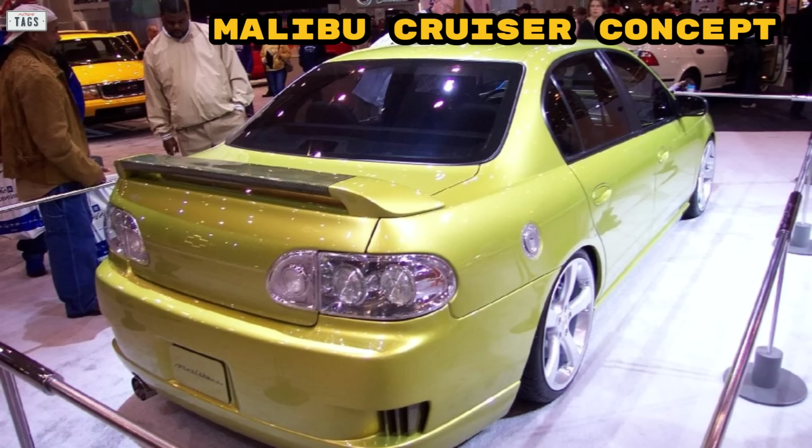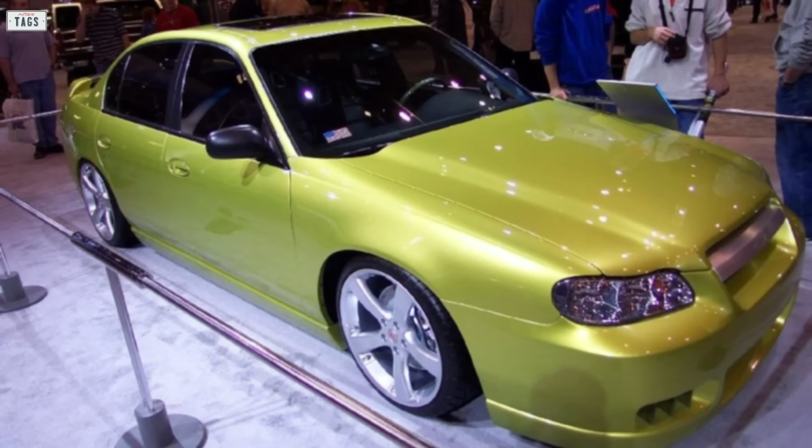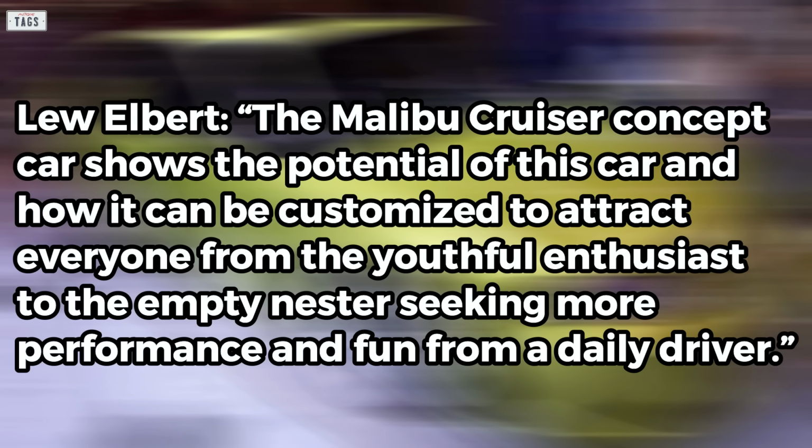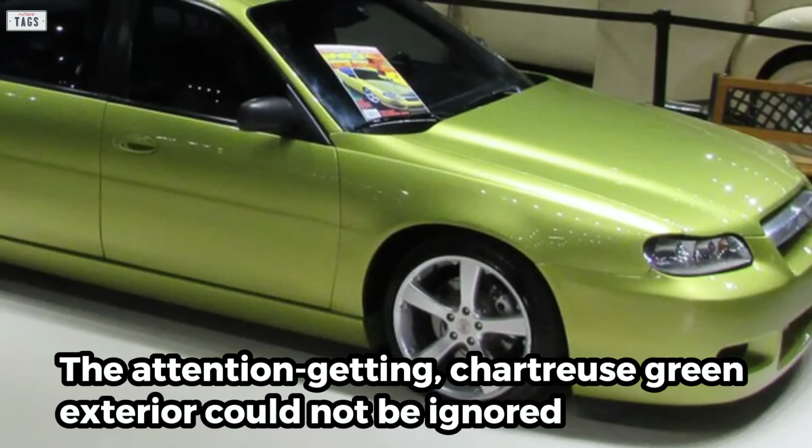Featured in the 2002 issue of Hot Compact and Imports magazine, the Malibu Cruiser concept was built by GM Performance Division for the 2001 SEMA show. Lou Elbert, Malibu brand manager, stated, "The Malibu Cruiser concept car shows the potential of this car and how it can be customized to attract everyone, from the youthful enthusiasts to the empty nester seeking more performance and fun from a daily driver. The attention-getting chartreuse green exterior could not be ignored.